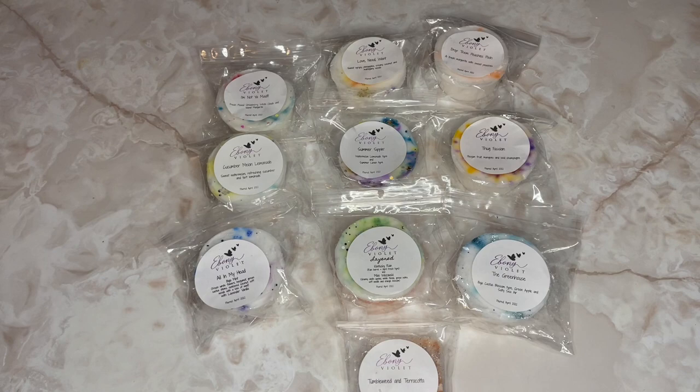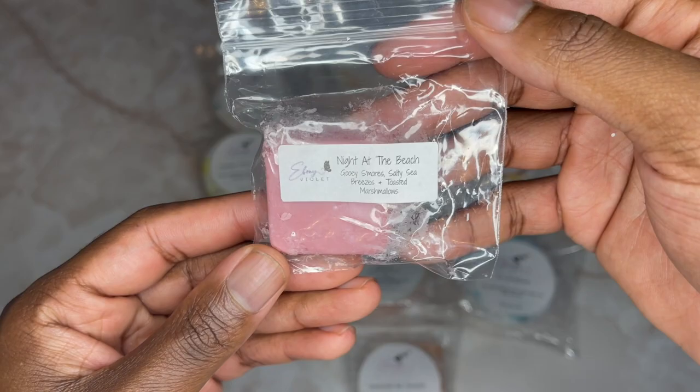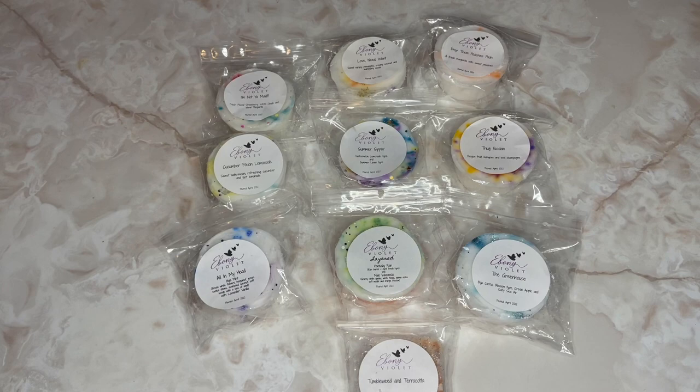First up, we have Night at the Beach, which is gooey s'mores, salty sea breezes, and toasted marshmallows. Let's see how this smells. A nice little cubie. Ooh. There's this underlying spicy note. This is going to sound weird, but kind of like a spiced graham cracker is what I get with this. I'm pretty sure it's coming from the gooey s'mores, but it smells like a spiced s'mores scent. It's interesting. So again, that is Night at the Beach.